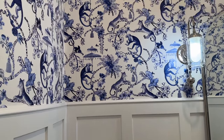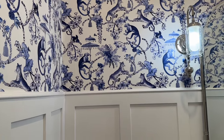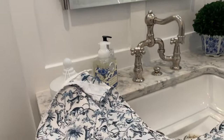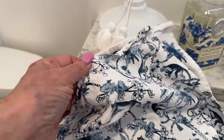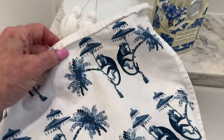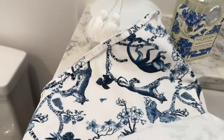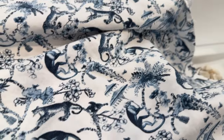But when I saw this print on somebody else's channel, I was like, I love it. I immediately ordered, I found pillowcases, and then I realized it was Spoonflower. So not only did I buy that, but I bought these little towels that I usually have hanging in here. So you can see it's the same print. They just took out a lot of the background. And then this is the one that I have on my wall. And then this is a smaller version of it.